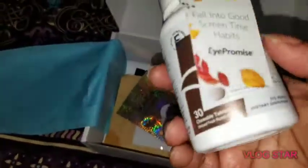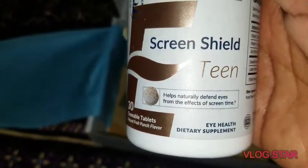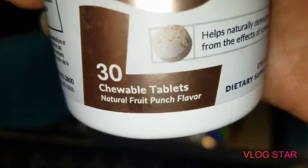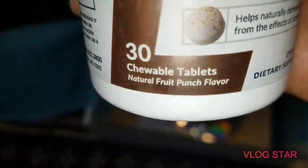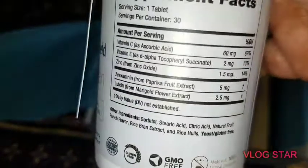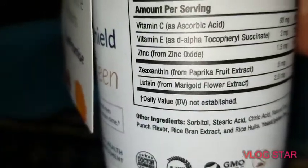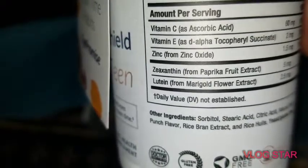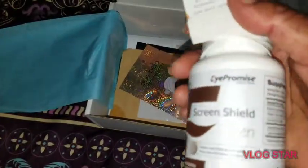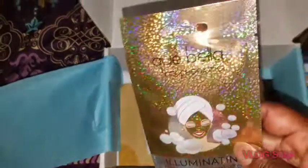What do we have here? Let's get that tag out of there. EyePromise. Screen shield for teens. This helps naturally defend eyes from the effects of screen time. You can't go wrong, guys. 30 chewable tablets. This is the fruit punch flavor. Awesome. Let's see what we got here. Vitamin C, vitamin E, zinc. Not even going to try to pronounce that name, but it's from paprika fruit extract. And the other one is from marigold flower extract. It sounds all natural to me. You can't go wrong. And we need these because everything we use these days has screen time to it. So thank you, EyePromise.